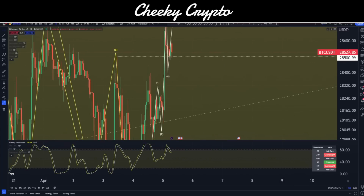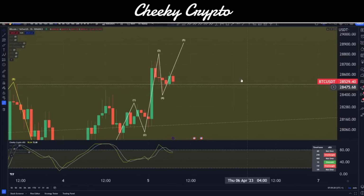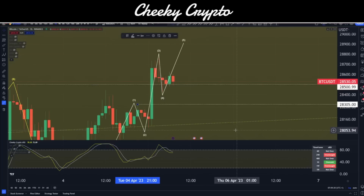So let's come back up into our hourly, and we'll talk about that 5th wave movement, right? The 5th wave move right up here, it's possible that it started already. It's a little high on the stochastics though, so I will put a line down here. We should not cross lower than 28,305 to keep this valid.